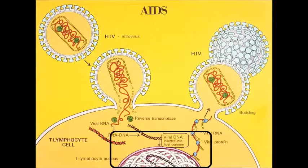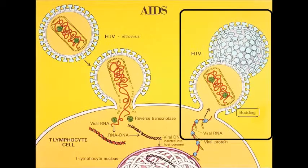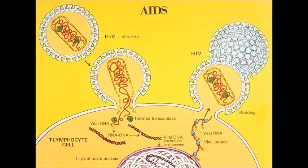After this process, it then inserts its DNA into the nucleus of the infected cell, with the help of the enzyme integrase. It inserts its DNA into the infected cell's DNA, where it can remain hidden and protected from your immune system. It spreads throughout your body by replicating itself inside your cells, and then buds out of the cell and repeats the process. In the long term, the HIV virus will eventually deplete your CD4 cells to the point that your immune system can no longer protect your body from other illnesses.